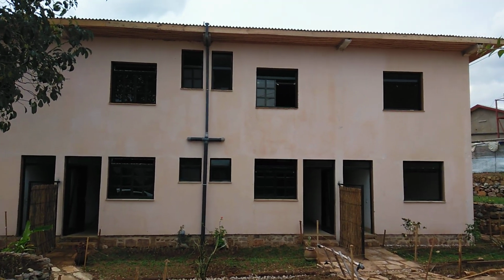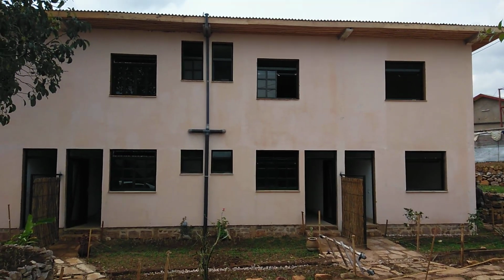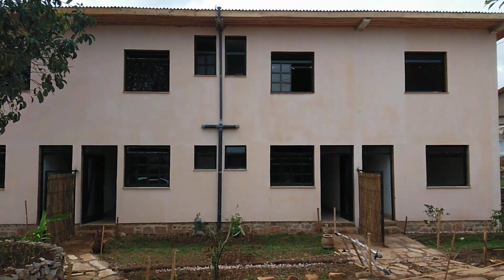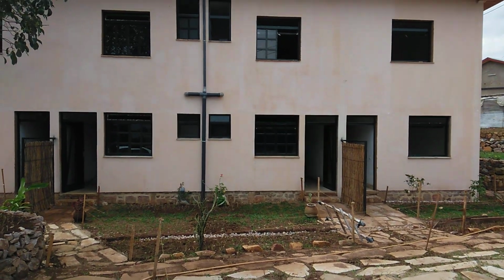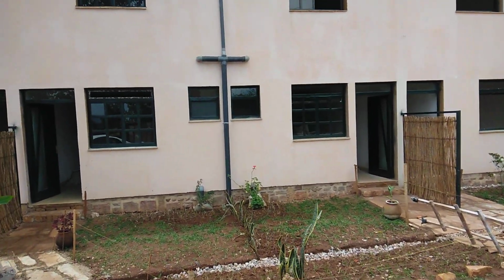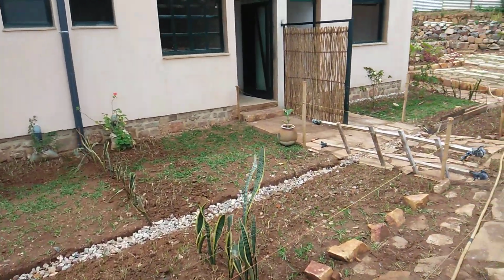Okay, we have a new property being built in Gisosi. This is a one-bedroom condo units, and then they also have three-bedroom condo units. So I'm going to try to take a quick look at both the one-bedroom and the three-bedroom.